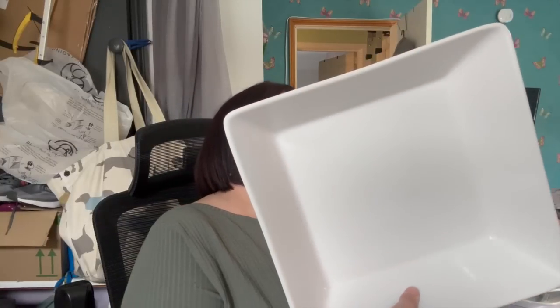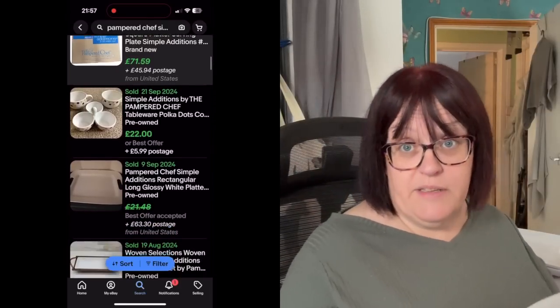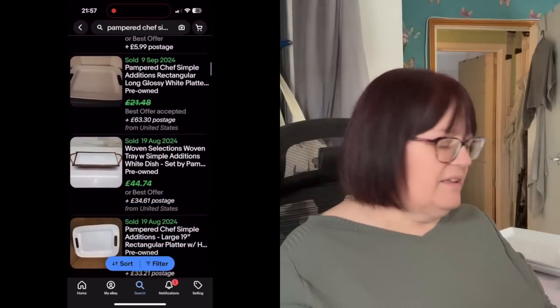They are Pampered Chef Simple Editions. Pampered Chef stuff is pricey. It is pricey. I will put a scrolling screen to show you the prices that people have been getting for this. Now, mostly these sales are in the States. That doesn't mean it won't sell here.